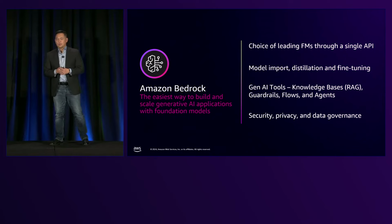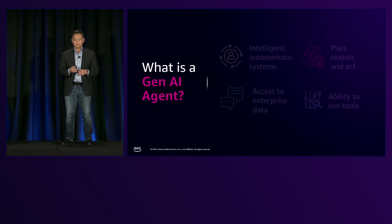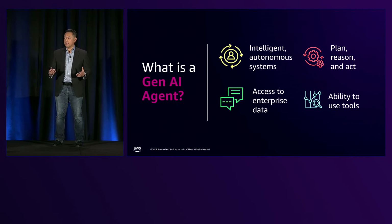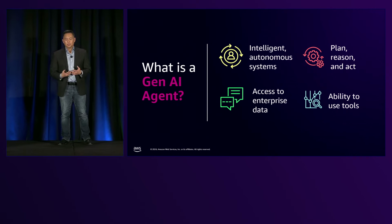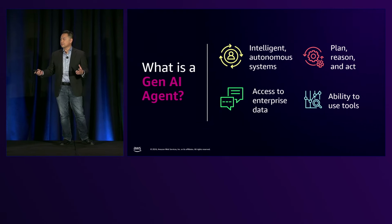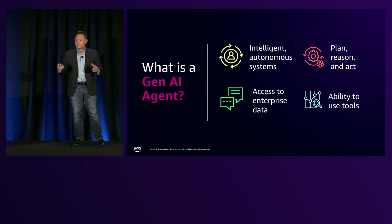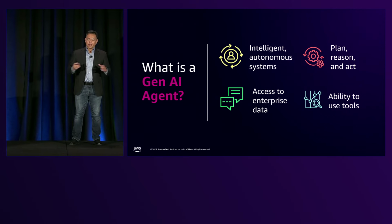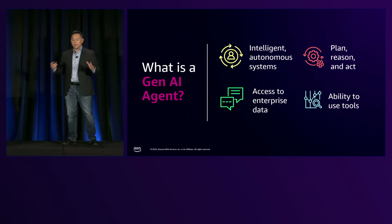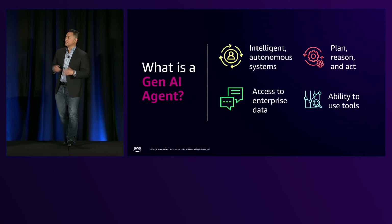So let's talk about agents. Let's really get into it. Now, you may have heard a lot of industry buzz about agents. What are Gen AI agents? The topic has certainly been at the forefront of news lately, and I'm guessing this is a large part of the reason why all of you are here. How do we differentiate agents against other Gen AI capabilities? We define agents as intelligent systems that are designed to operate autonomously to achieve a goal.